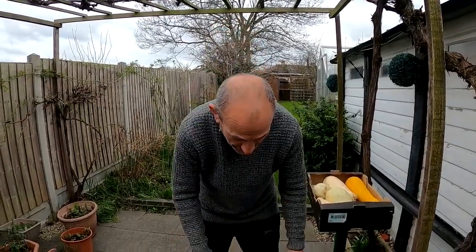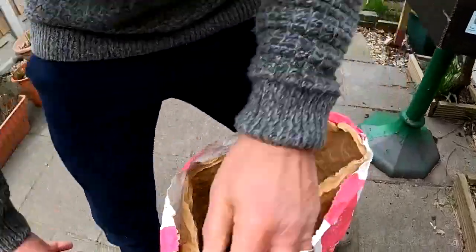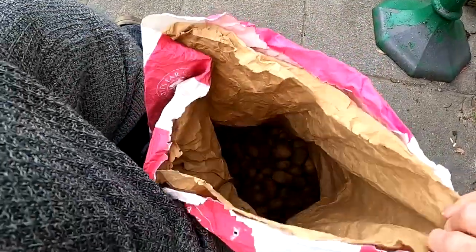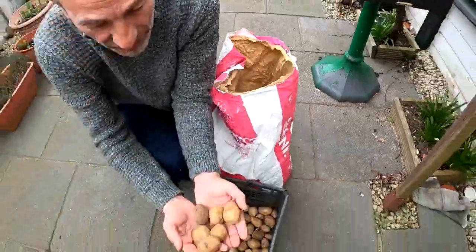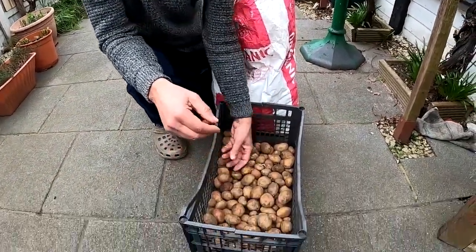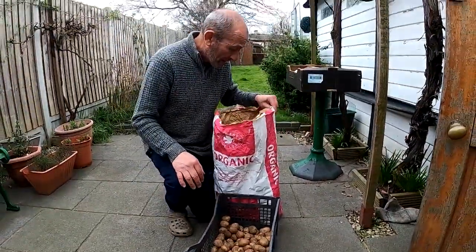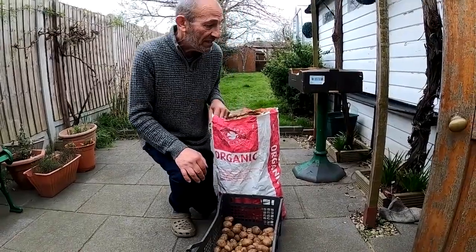Yeah, we've got probably about half a sack of Maris pears left from last year's crop. They're still okay really, they're not too bad. Not a huge size, but they're good for us. They'll probably last a few more weeks, or maybe even to the end of March, hopefully.